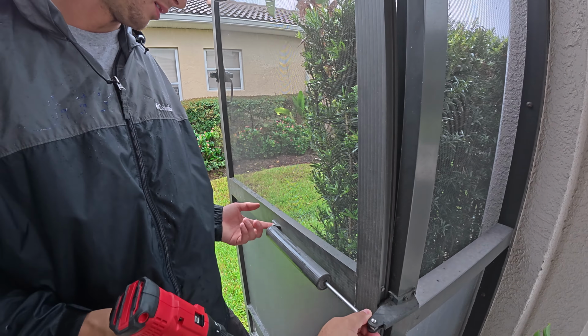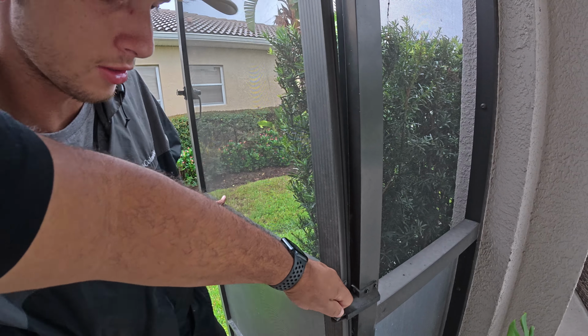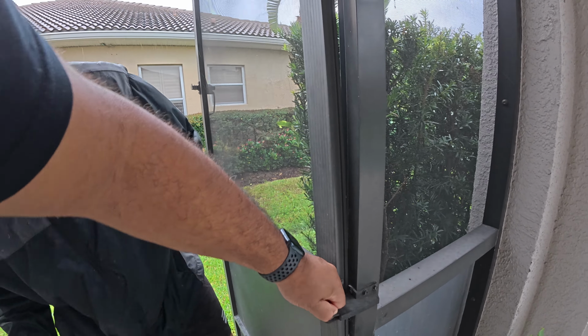Yeah, you're supposed to. But it's fine. You could just unhook it then. Yeah, I'd rather just unhook it from here.